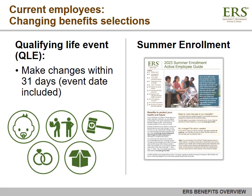If you're beyond the 31 days or 60 days of your hire, it's important to understand that due to IRS guidelines, you're limited to when you can make changes to your benefits. You have 2 opportunities to make changes to your benefits throughout the year: during summer enrollment, or if you or your eligible dependents experience a qualifying life event, or QLE, that allows you to make a change.